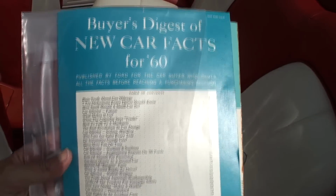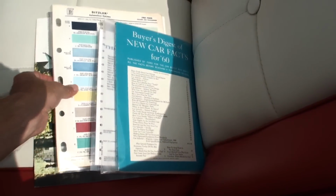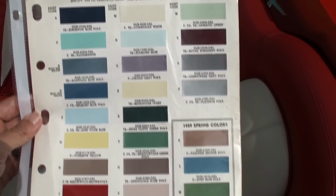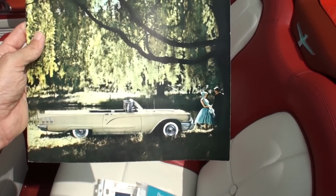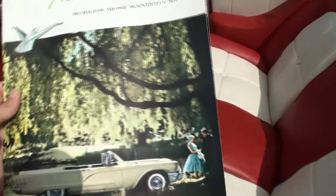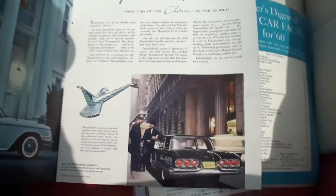And one of the interesting things we have in the trunk and treats for this one is the buyer's digest of new car facts. We've got the colors here, although I don't see Montecarlo Red. Right there. Oh, I'm sorry. Yes, I do. And not only that, but it's kind of glaring out at me. Mm-hmm. And our Thunderbird, the most wanted car. It looks like the woman in the blue bonnet here. I remember, wasn't there a butter that had something, a blue bonnet or something like that? Yeah, Blue Bonnet butter.